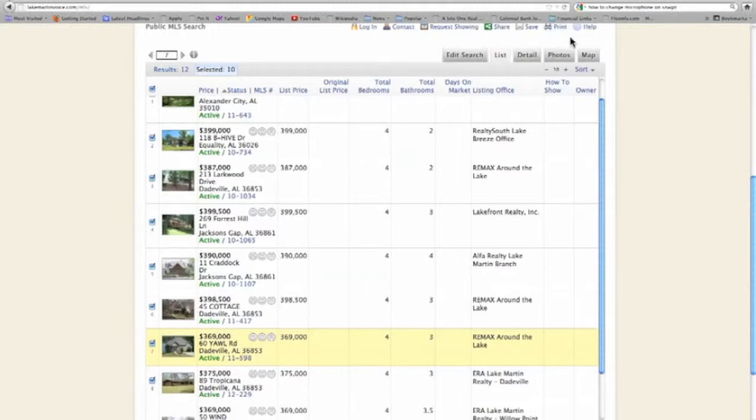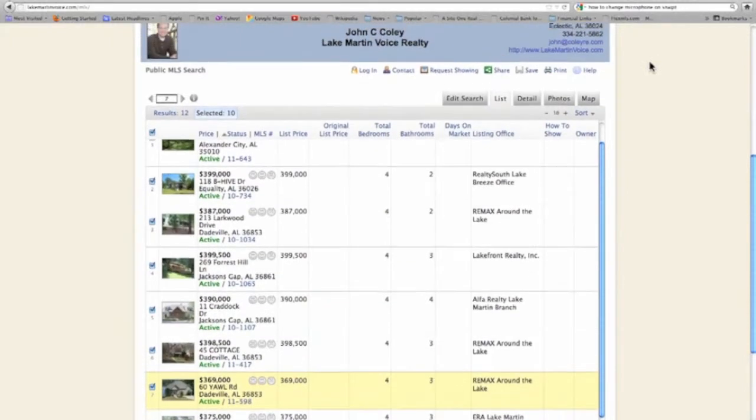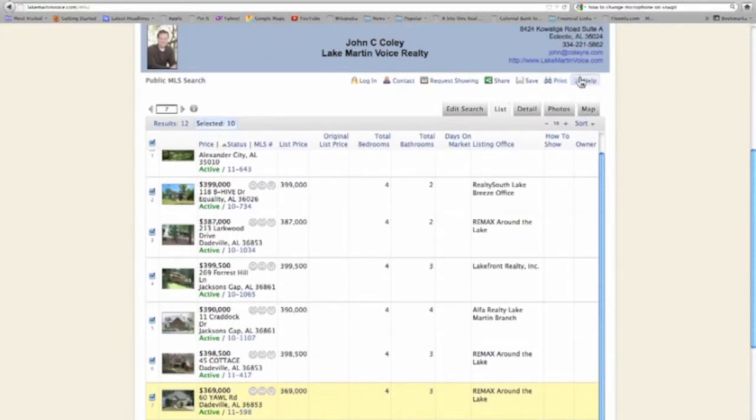You see where I did that? Right up here at the top. I can scroll up a little bit so you can see it a little better. Again, here's my contact info if you need help. I'm clicking on the print.